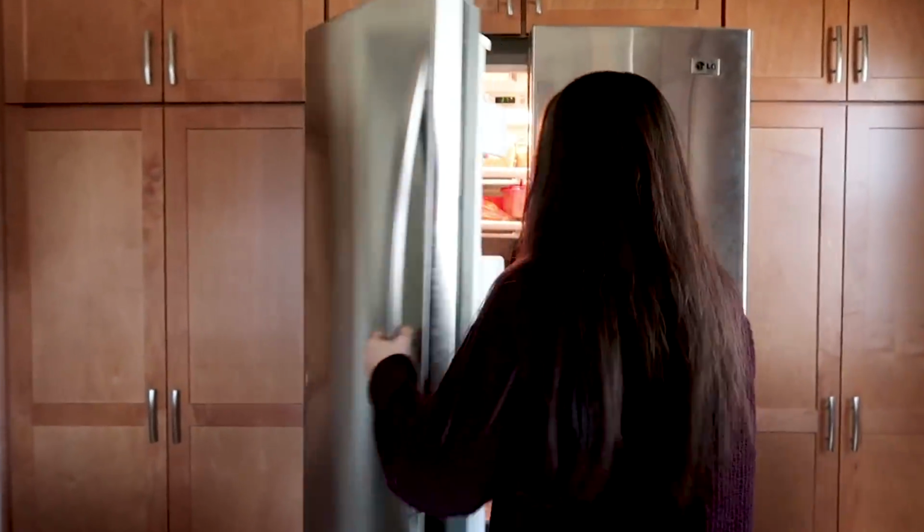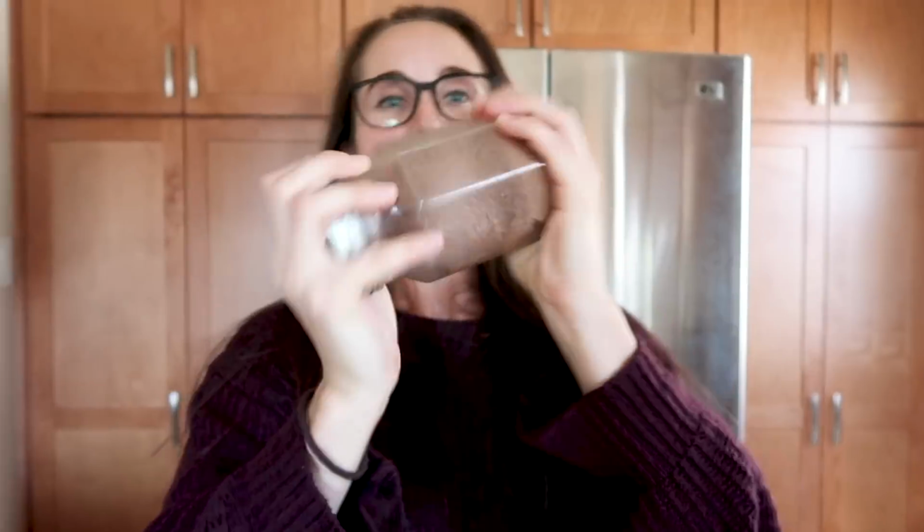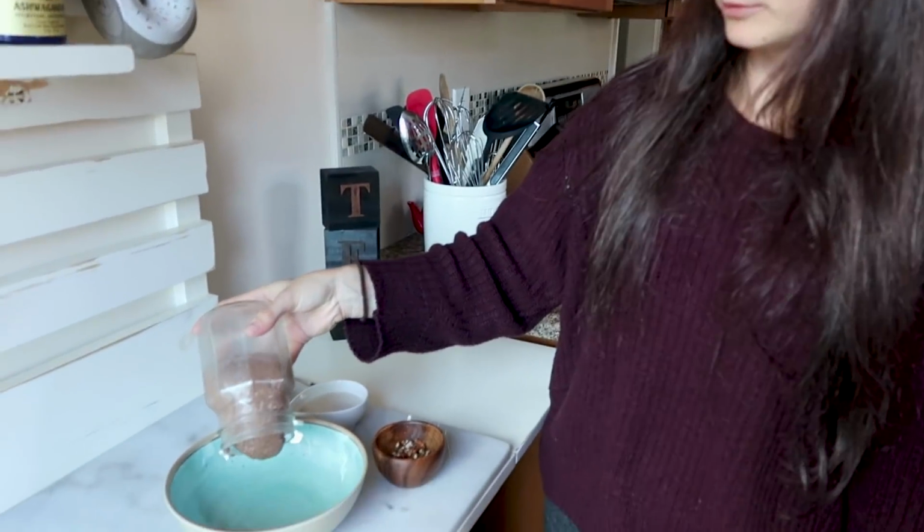It has been about 30 minutes. Time to get the chia seeds out of the fridge. They're all nice and gloopy now. So we're just going to dump that into our bowl.